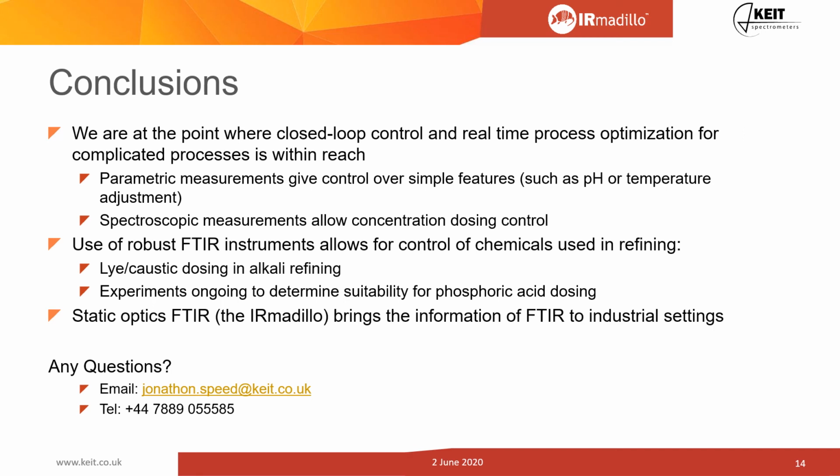So the static optics of the IRmadillo brings the information of FTIR out of the laboratory and into industrial settings itself.